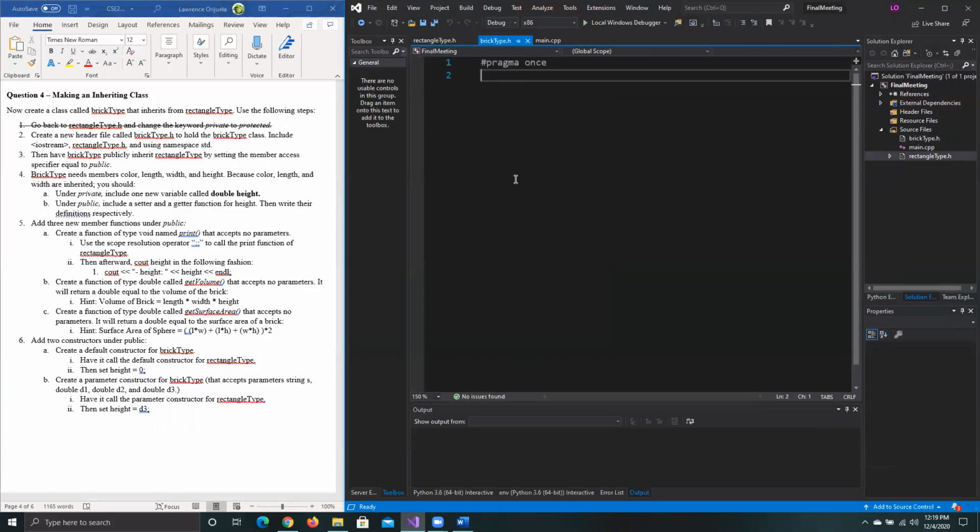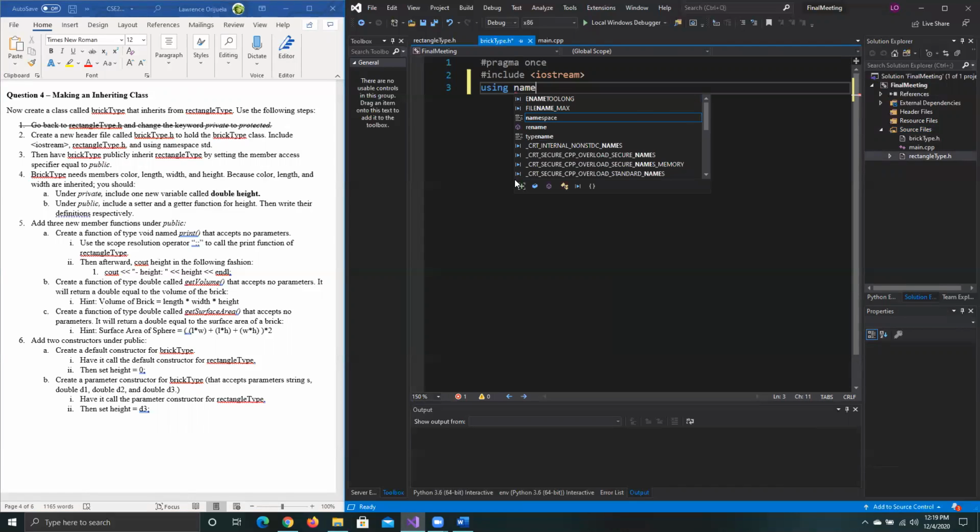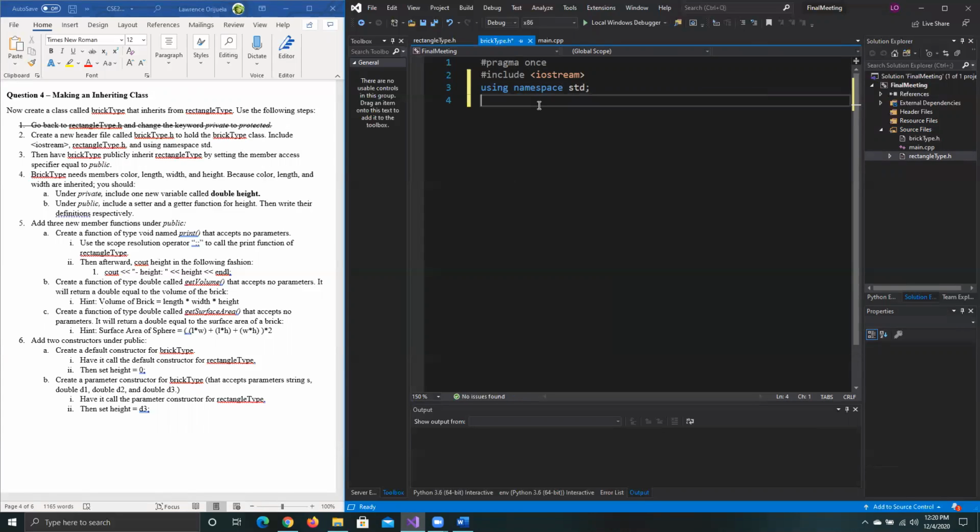So we need to include iostream and using namespace std, like that. And we also need to include the class that we're inheriting from, which is rectangle type. So we're going to include rectangletype.h, like that. So that's step 2 out of the way.